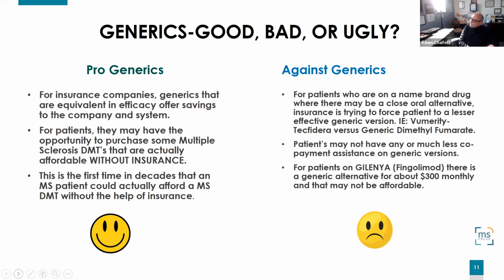So some other examples of patients who are absolutely going to get forced into a generic situation are patients who are still on brand name oral drugs where there's a generic equivalent. So we're talking about dimethyl fumarate. Dimethyl fumarate is going to be offered as a generic drug on almost every plan, along with generic teriflunomide, generic fingolimod, and generic Ampyra.